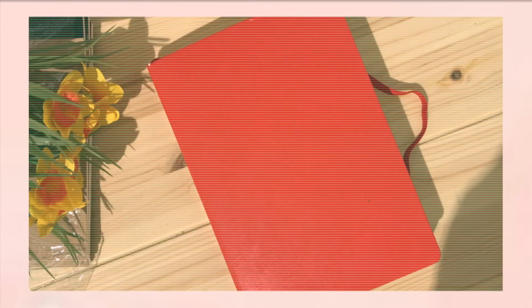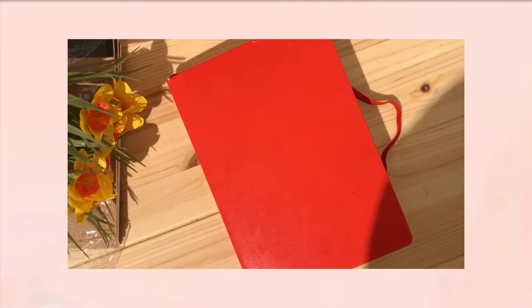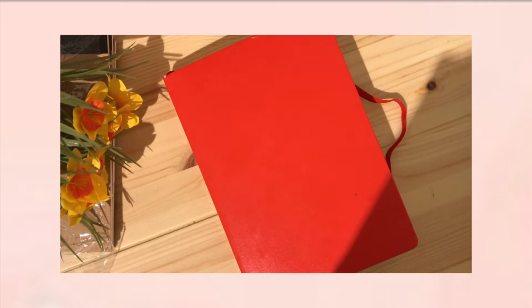Hello and welcome to my bullet journal November flip through of what I've planned for December. So first of all, we're going to go through this past November in my bullet journal.